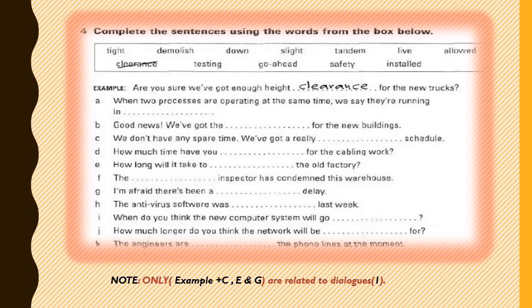Are you sure we have got enough height clearance for the new trucks? Let's move into letter C. We don't have any spare time. We have got a really tight schedule. Letter E. How long will it take to demolish the old factory? Letter G and the last one. I'm afraid there has been a slight delay. Consider the rest of the exercises to be cancelled.